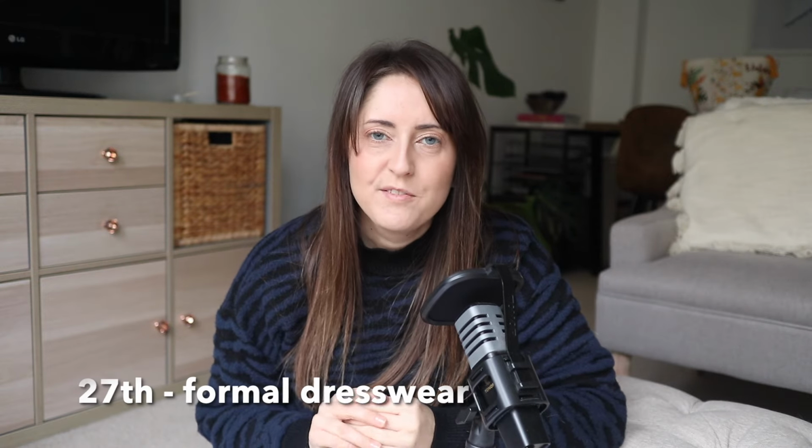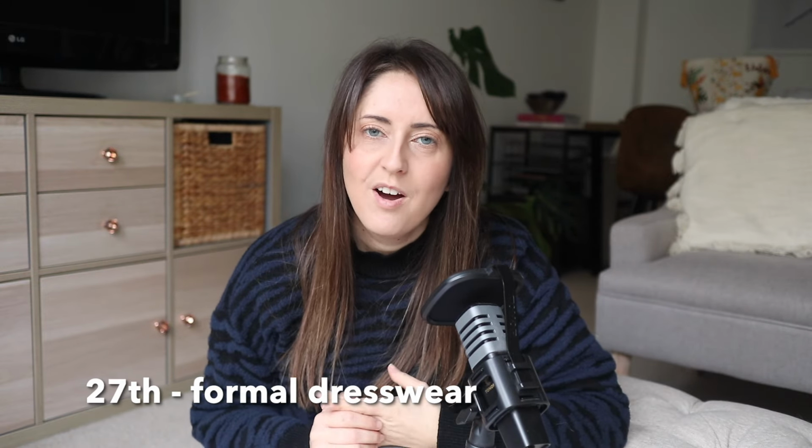For the 27th, do you have any formal dress wear that you're unlikely to wear, that you don't really want to utilise anymore? Maybe they don't feel comfortable, or maybe you've worn it to death and you want to let go of it so somebody else can find a use out of it. Remember, these are good items to sell on Vinted or eBay, and you'll be able to get a little bit of money back for it.